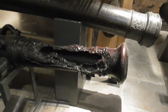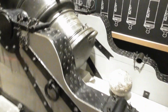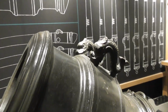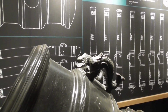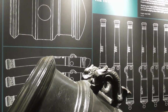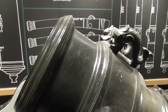What happened here? There seems to be an accident of some description. Wow, what is that? That is a big mortar. So this is called the bronze Namur, 18.5-inch mortar. In 1695, this was repeatedly used at the siege of Namur in Belgium, when the Grand Alliance of England, Scotland, and the Dutch Republic and the Holy Roman Empire recaptured the city from the French. Wow. Jeez.